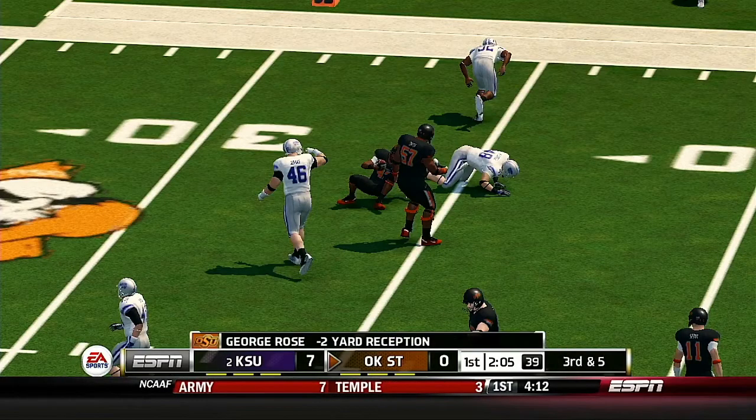For a loss. They're stopped 2 yards behind the line. They really just didn't have any room to work on that play. The defense just suffocated them there. Third and 5. Ball on the 33. Quickly, he's got the ball on another pitch. And he's tackled at the 27-yard line. Rose comes away with around 6 yards, and that's also good for a first down.